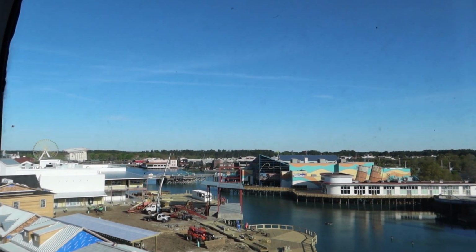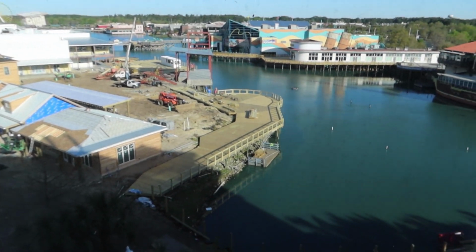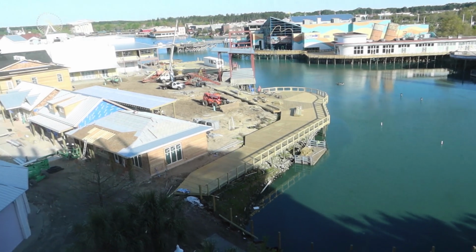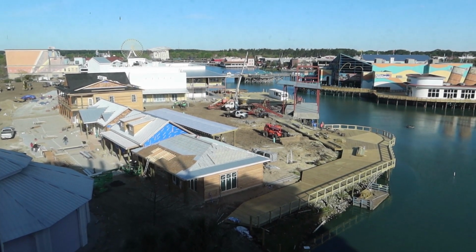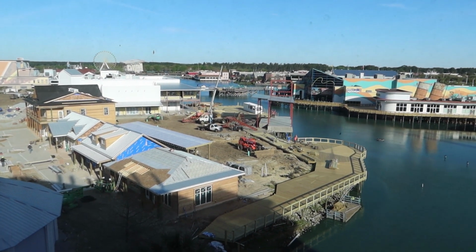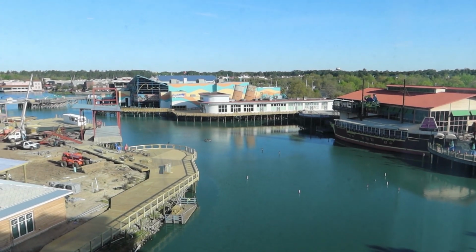And then this is what you're paying for though, this beautiful view of Broadway at the Beach. We actually really enjoy this. We didn't know if it would make that much difference to us that we could see Broadway, especially with the construction right now. At this time, they are still constructing the Key West shops at the time this was filmed. And the Hangout, those are going to be opening soon. As you can see, they're making good progress. But this view is fantastic.